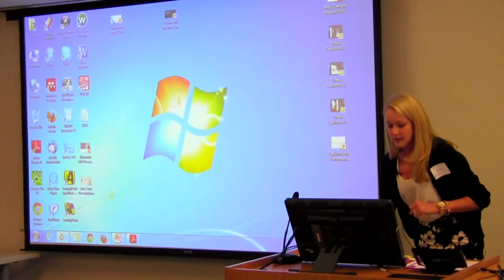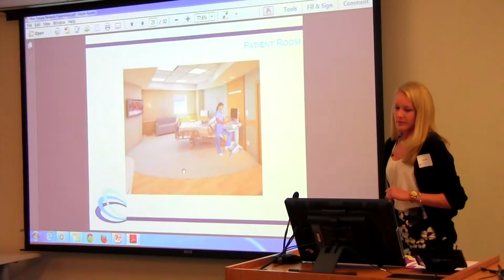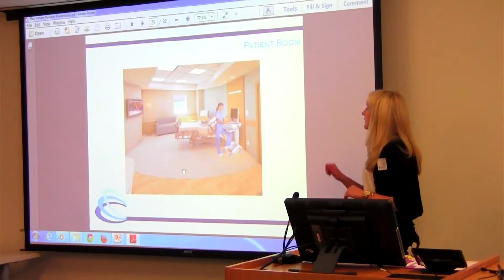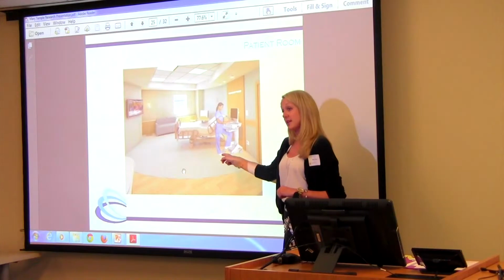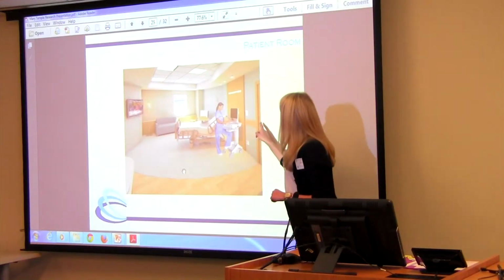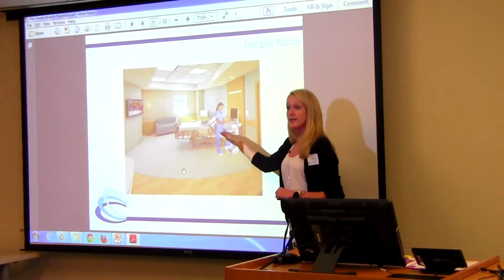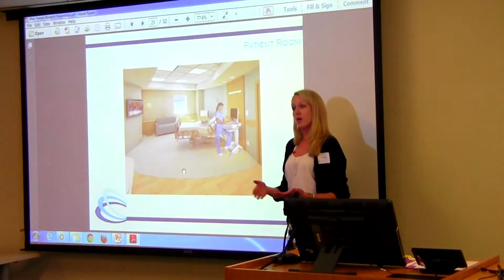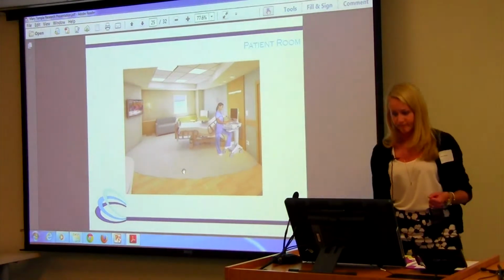Let's go back in here. So this is a perspective of the patient room, and the takeaway here is that there's plenty of space for the nurse next to the patient bed to take care of the patient, and the bathroom is located on the same wall as the headboard, where the bed is, so that the patient can walk to the bathroom with an assist from a handrail.